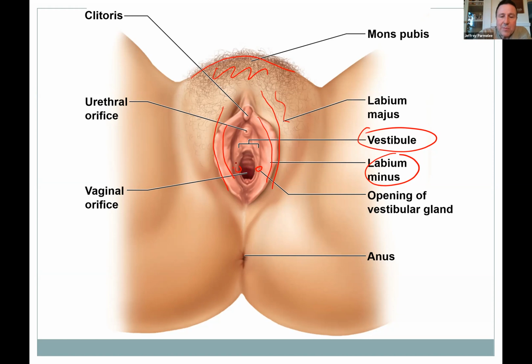So yeah, we're looking at the vestibule there between the labia, and the clitoris has a little prepuce, a little hood that kind of hides it right there. And that is erectile tissue, just like the penis. The only difference here is that the urethra doesn't go through it, right? The urethra opens separately right here. So the clitoris, the part that comes out, is called the glans. Just like the glans penis is the head of the penis.